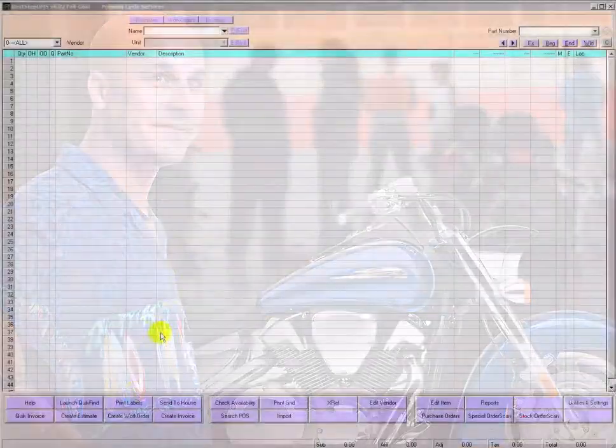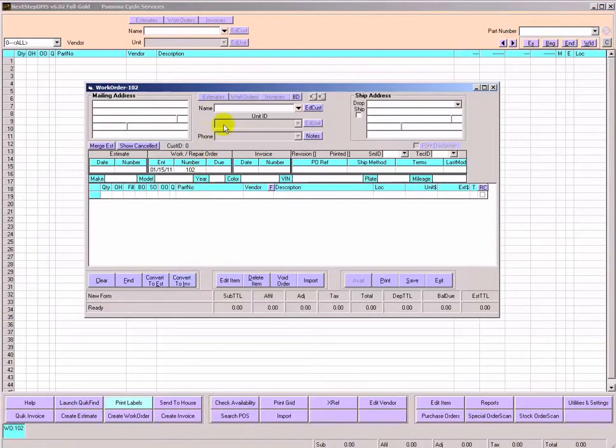Now let's take a look at Nick. Nick is about to take a trip and needs 600 miles service on his 2010 Shadow VTX 1300C. As usual, we'll start by creating a new repair order, selecting the customer and his relevant information.